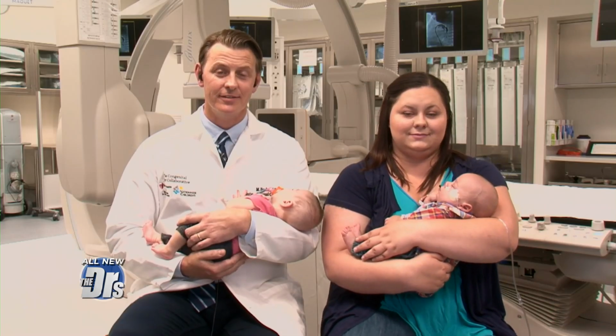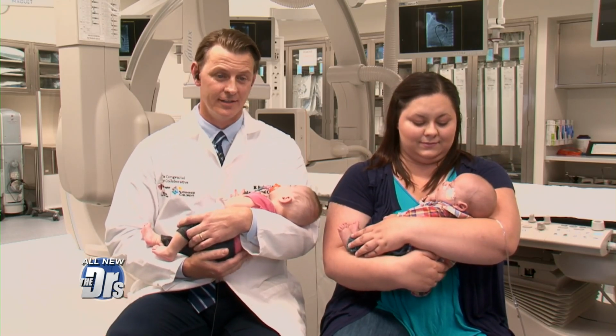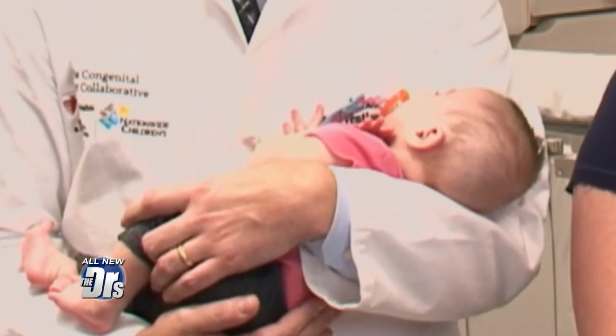Well, yeah, you mentioned all the difficulty that we have with this procedure. Their blood vessels are very small. Their hearts are about the size of a walnut. So it's a big difference between doing a catheterization even on a full-term infant or a young child or an adult compared to these premature patients.